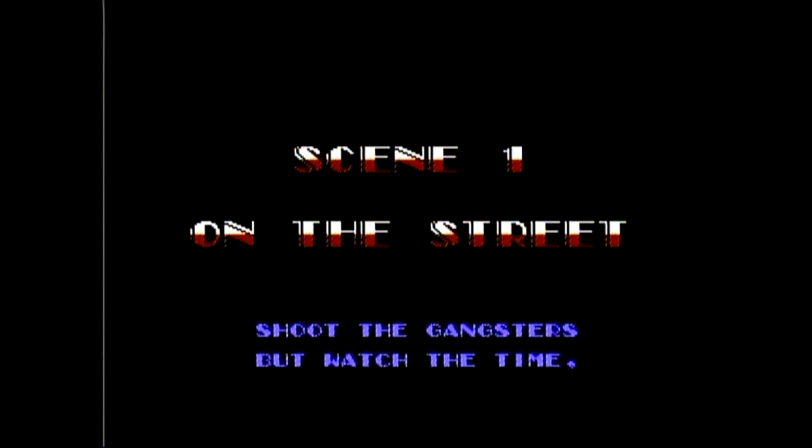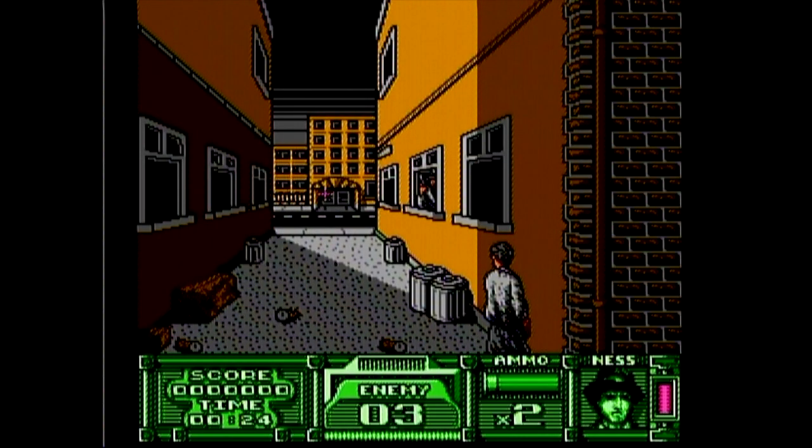That jarring alarm sound is the start of every level. You have seven different levels depicted as scenes. In scene one, we're going through the streets, blasting dudes with a shotgun.